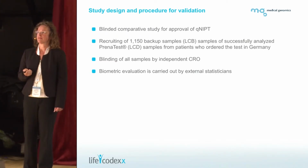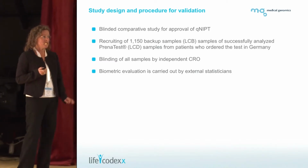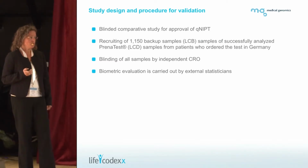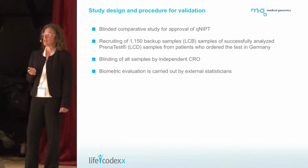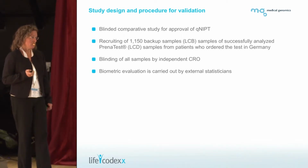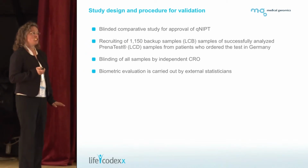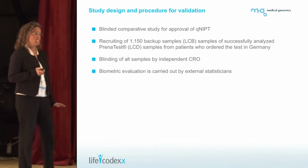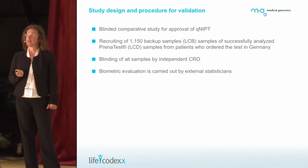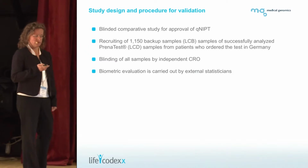We recruited more than 1,000 samples as backup samples from patients who decided to use the PrenaTest before. All these samples were blinded by an independent contract research organization, and also the CRO decided which of the samples we should analyze in the lab in the blinded way. And finally, also the biometric evaluation was carried out by an external statistician.